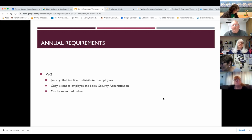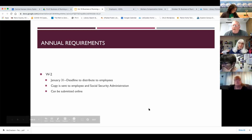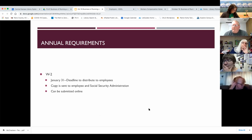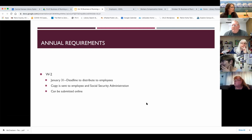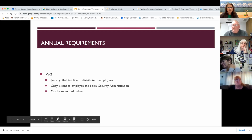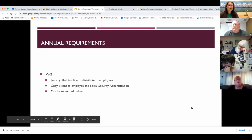They changed the W-2s to be getting them out by January 31st. And then you submit them to the Social Security Administration, and they can be submitted online. I did put that in. There's an SSA site where you can go in and get a login password. So I could actually fill out a W-2 form online, and it's automatically submitted. Those are real nice.